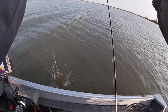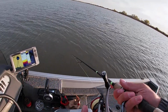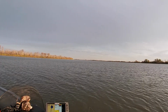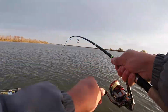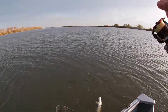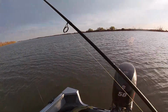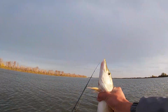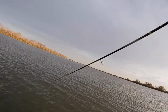Another feisty little sauger. The winds are gonna be picking up later today, 50 clicks, gusts up to 30, so GoPro footage might be a little rough later. Oh, this could be a better fish. Oh, it's a jack. There you go. Oh, the usual. Boom, pale jack. It's a little snot rocket. Anyways, cool, bye. Damn, I was hoping that was gonna be a better walleye.